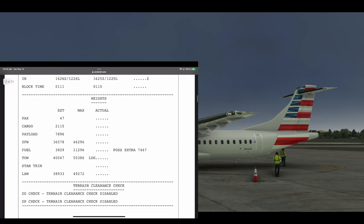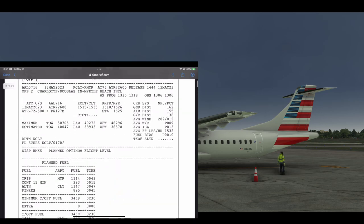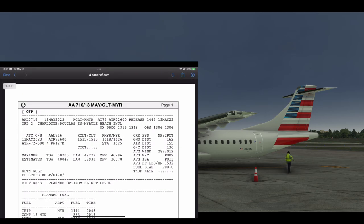And yeah, passengers 47, cargo 2,015 or 2,115. Total payload 7,896. Aero fuel weight 36,578. And takeoff weight there 40,047 pounds. So that is the flight plan.